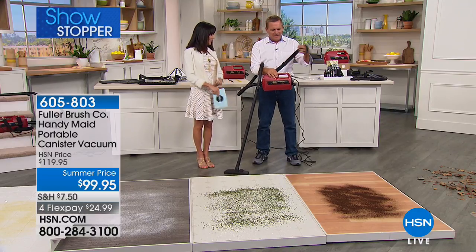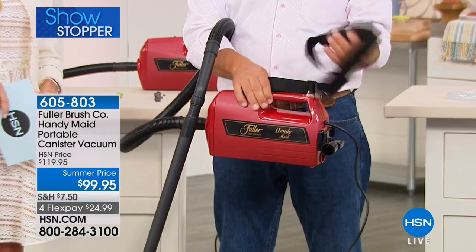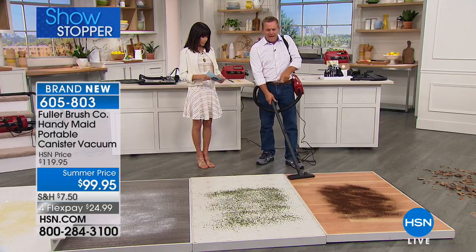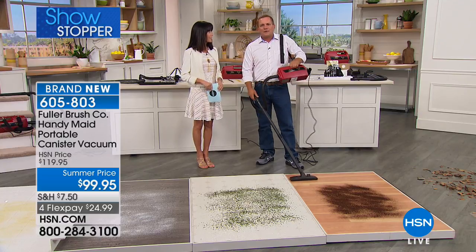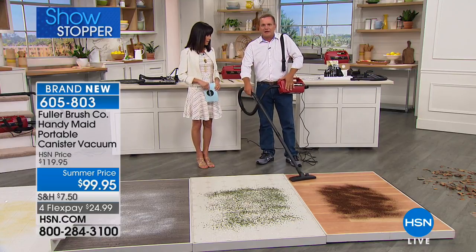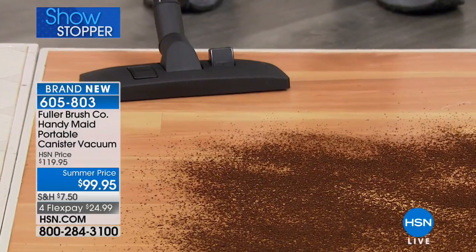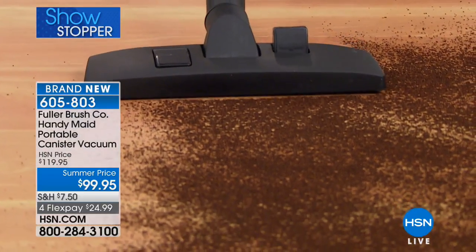It's a super lightweight, portable vacuum. It has a handle, or it's got a shoulder strap, so you can just put it over your shoulder and carry it around with you. It's got the extension wands, the floor base, and it comes with so much more. But it's got 645 watts of power in this little handheld unit. So when you turn it on, you'll see and hear and feel the difference. All you do is turn it on, and it does the work for you.